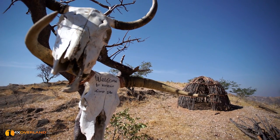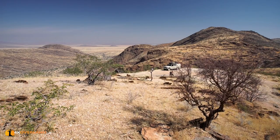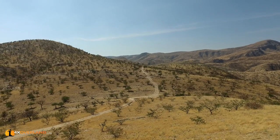Little did I know that halfway along Van Zyl's there is now a campsite, and there's a sign there saying Kantoor campsite. Kantoor means office, campsite, and that wooden structure down there is the office. Anyway, there are no facilities, it's a place you can camp. Don't see a place for fire, don't know if it's a used campsite, but this would be an amazing place to camp, and that is the trail along which we've come.